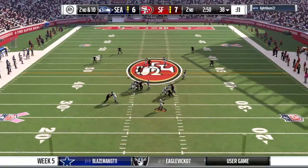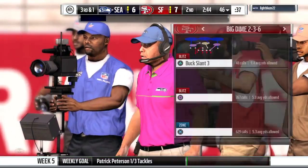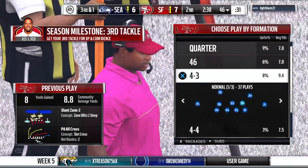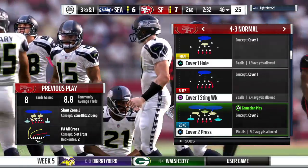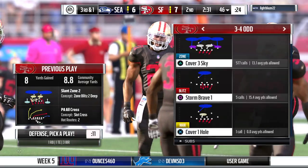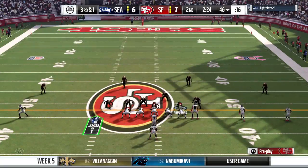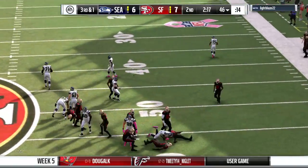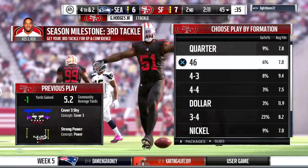Throw now on 2nd and 10. Bryant with a catch right side. 8 yards on the completion, but now they face 3rd down. So here we go, a 3rd down after the 2nd down pass completion. They'll come out in the pistol. Now a handoff looking right. And he'll lose yardage on the play back at the 45-yard line. That'll make it 4th down after a loss of 1.